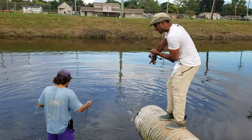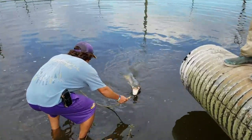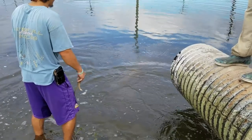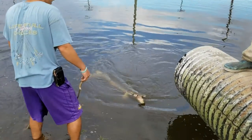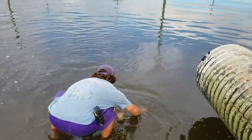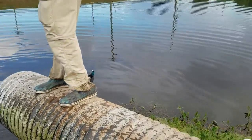Dude, guys, check it out. Bring him right up here. All right. Got him right up here. You ready? Oh! Oh, my gosh, I'm wet. Dude, this is a big fish. I appreciate that. Dude, that's so cool. Got him. Don't get bit. Oh, he's trying to bite you. Gotcha. Good save.